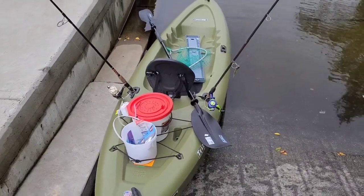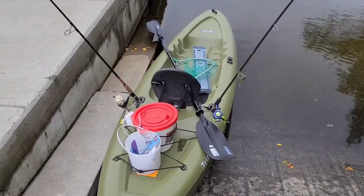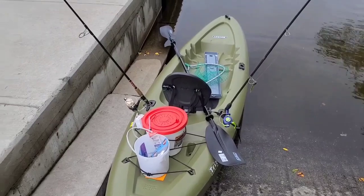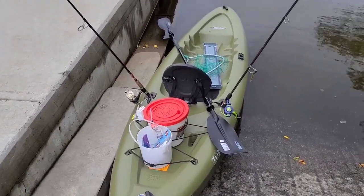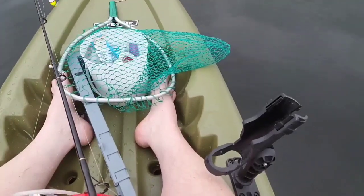All right, we're getting ready for the maiden voyage of the new kayak. So, yeah, we'll see. Hopefully it leads to more fish. That's the goal. Bigger fish, not more fish. You see that rock over there? There's definitely got to be bass in there, I'm sure.